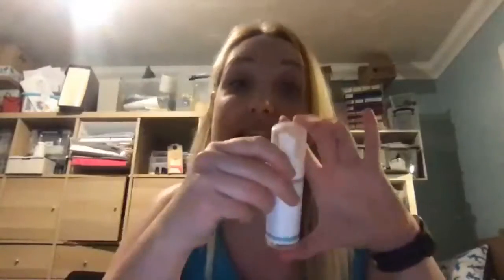And a little hint, keep your empty bottles, because you can make foaming hand washes or alcohol gels and things to put in your bag, and they're fantastic pumps. So do keep those, don't put them in the bin.